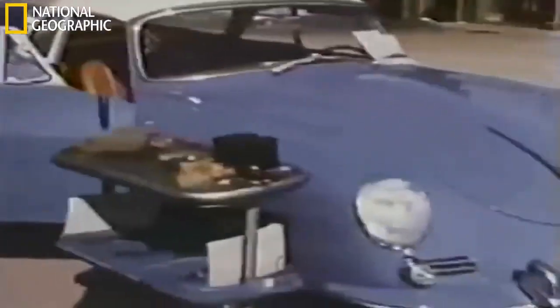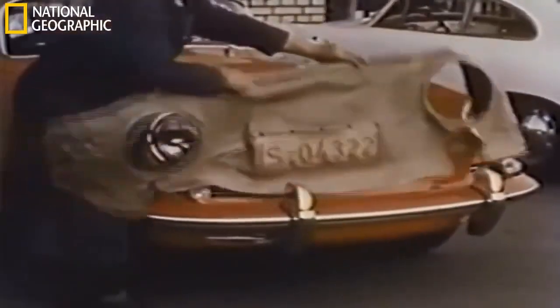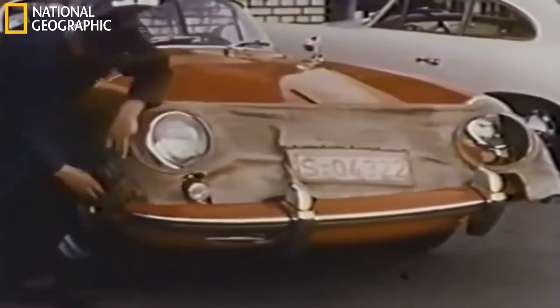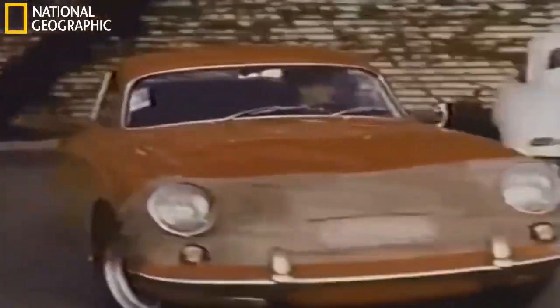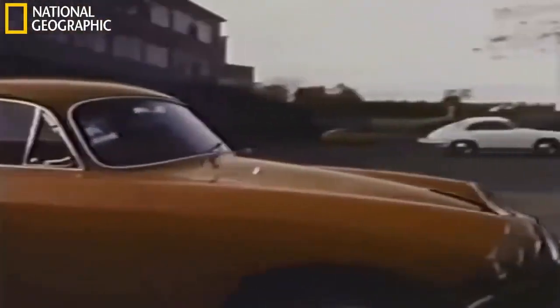Adjustments are made immediately to carburetors and engine before going out for the actual road test. These protective panels are put on the car, and special plates are attached. Porsche cars being road tested are a familiar sight every day on the Autobahn between Zuffenhausen and Heilbronn.